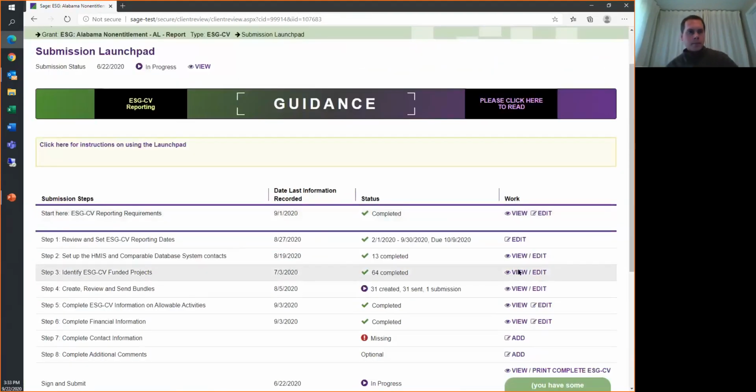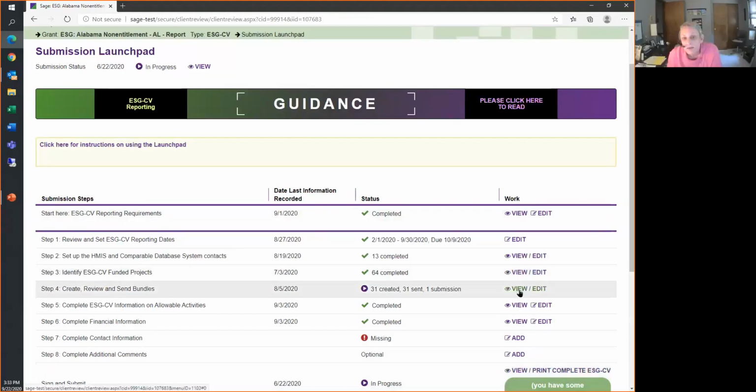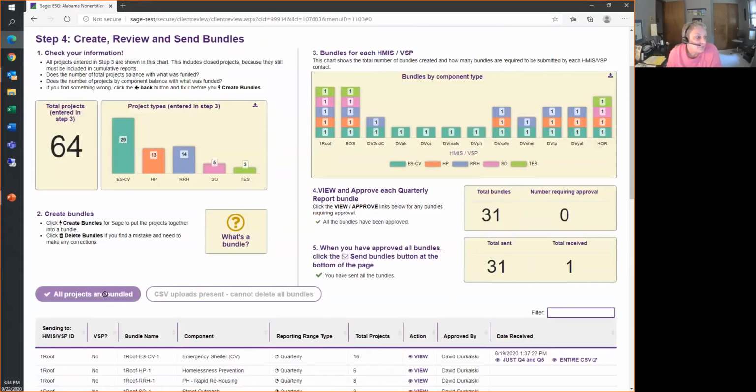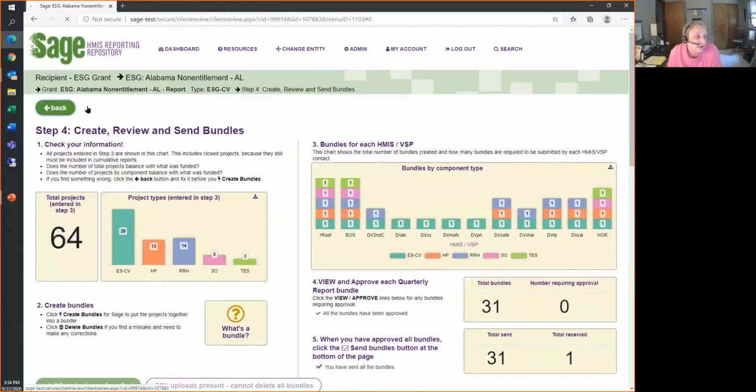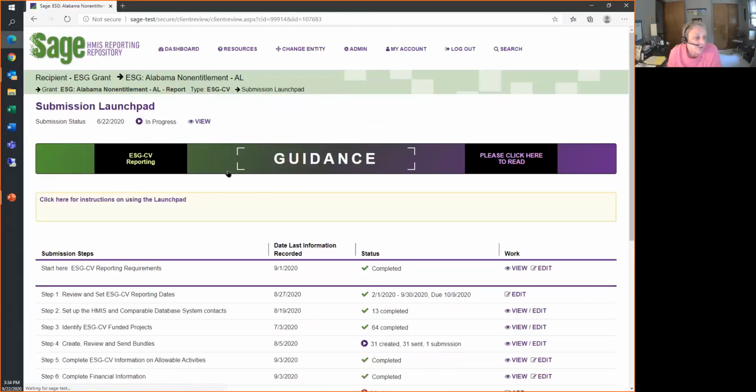Let me just tell you that we went to great pains to give you the names of the recipients and the names of the projects that you've previously funded with ESG money. So if you're going to fund the same shelters, probably, because those are the shelters in your community, those names will already be in SAGE. We put them in there for you so you can actually pick the names, and there's a drop down that comes down.